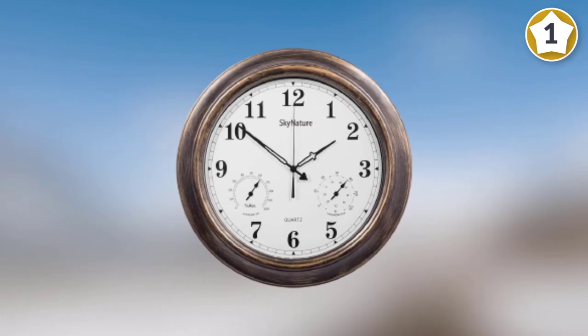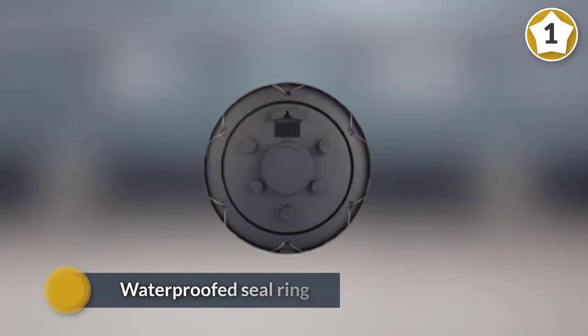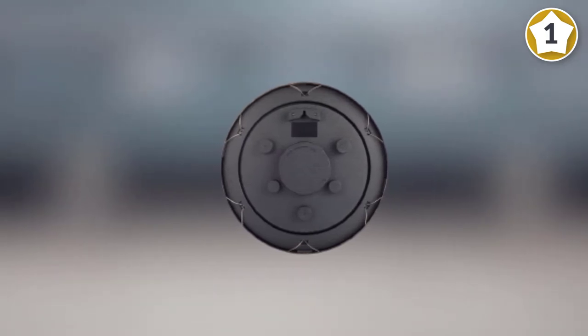With a waterproof seal ring, this unit is protected from moisture. In addition, it boasts a copper-painted metal frame with black markings that allow for easy readability.